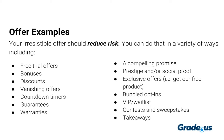So whether that's a free trial offer to your clients, or providing bonuses, like I mentioned, say you're doing SEO services, you're using review management as a bonus on top of that. Using discounts to get them in the door, either starting at a higher MSRP, if you will, and then discounting that as a value proposition and an offer that makes them feel like they're getting a deal. Vanishing offers, so doing them seasonally. Countdown timers, that's more of a digital thing.